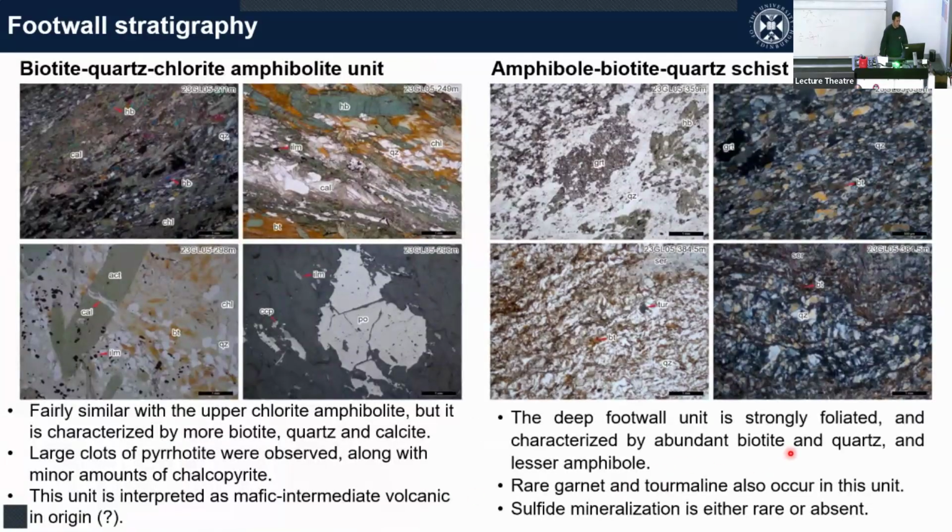And then the second unit of the footwall is biotite quartz chlorite amphibolite. So another type of amphibolite, but this one has more biotite and quartz, and it's cross-cut by several thin calcite veinlets. This is a bit deeper than the previous amphibolite. In this unit the mineralization is still similar, but we also found some pyrrhotite and mostly ilmenite. But the ilmenite is a metamorphic product, not part of the hydrothermal system related to the VMS mineralization.